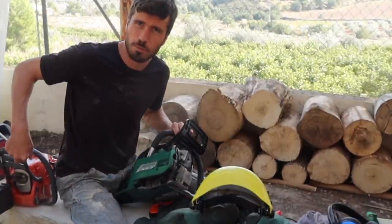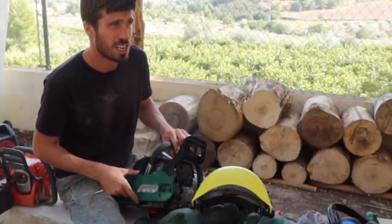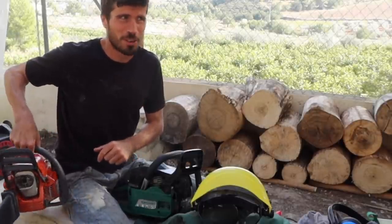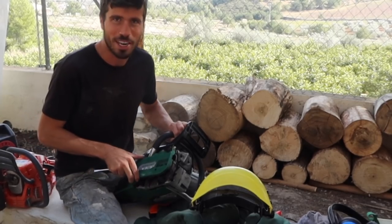This engine is 1.4 kW and this one is 2.1, so it's much stronger. And well, it's getting a little bit tough to cut those really big logs with this one, so I want to try this one today.